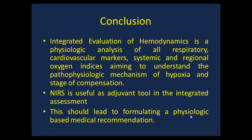Conclusion: integrated evaluation of hemodynamics is a physiologic analysis of all respiratory and cardiovascular markers and systemic and regional organ indices, aiming to understand the pathophysiologic mechanism of hypoxemia and the stage of compensation. Near-infrared spectroscopy is useful as an adjuvant tool in the integrated assessment, so you cannot use it separately. You have to consider it as just part of the picture. This should lead to formulating a physiologic-based medical recommendation.